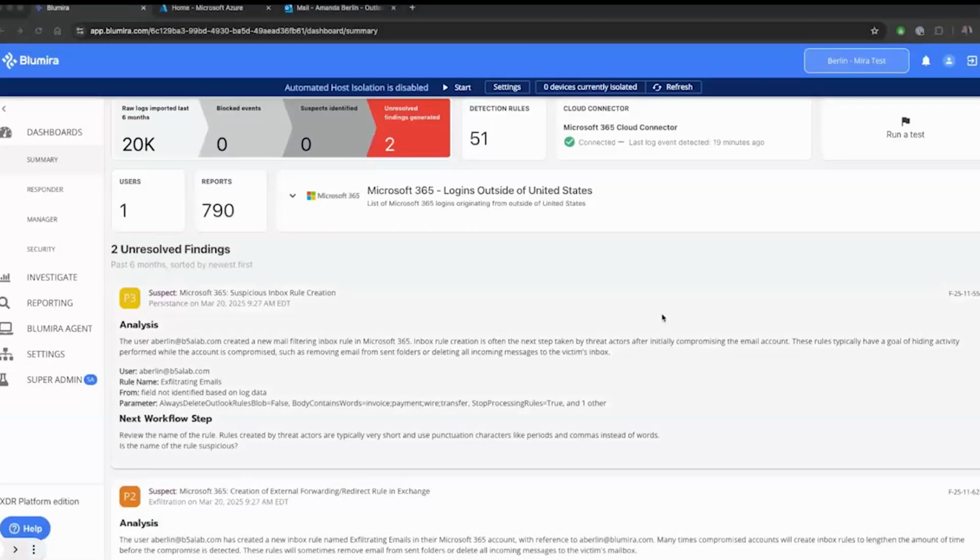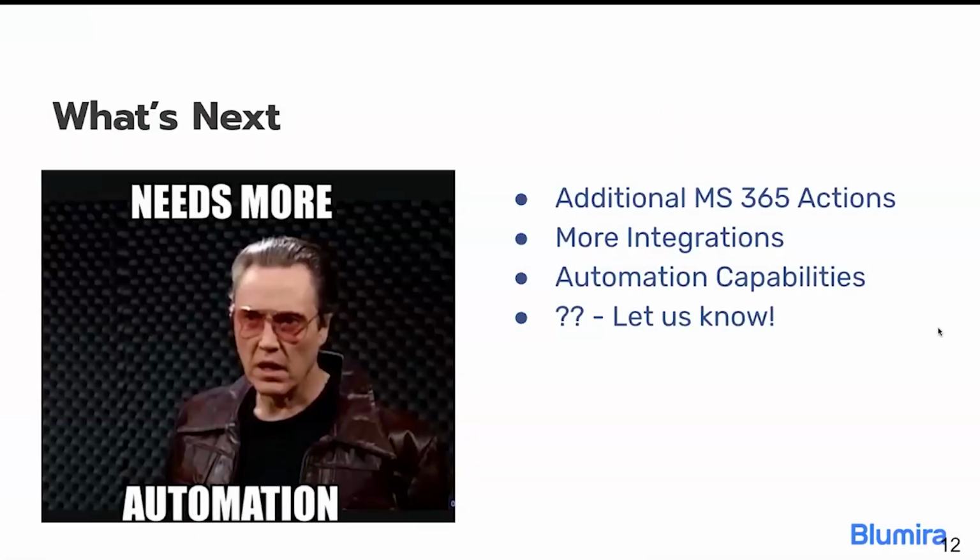So that's pretty much it for the demo. If you have any questions, keep them coming. Boy, howdy, do we have questions. So the first one that came in is if this is included in SIM Plus licensing or if it's an add-on. I'll let you take that, Michael.